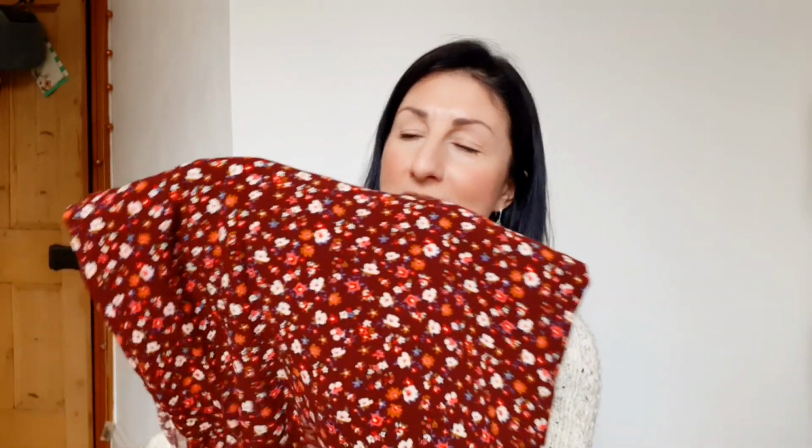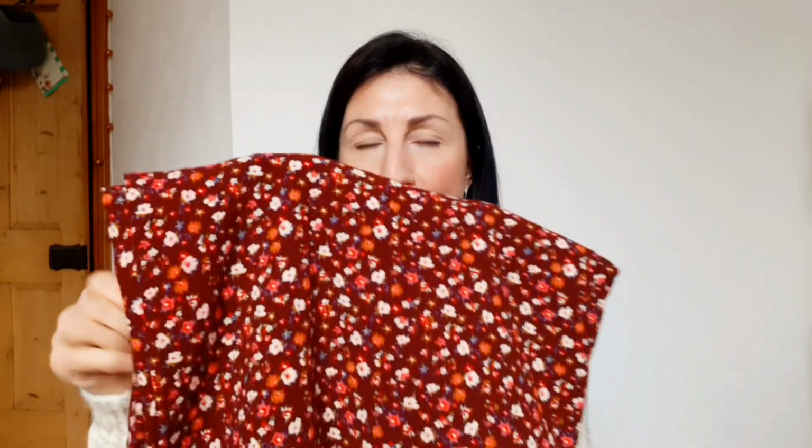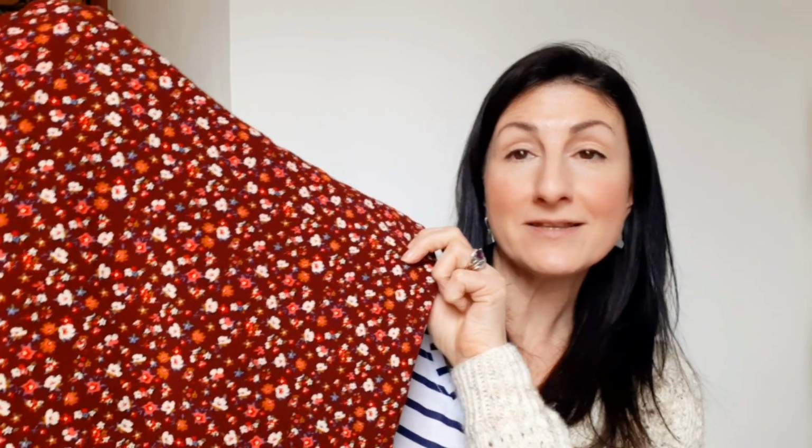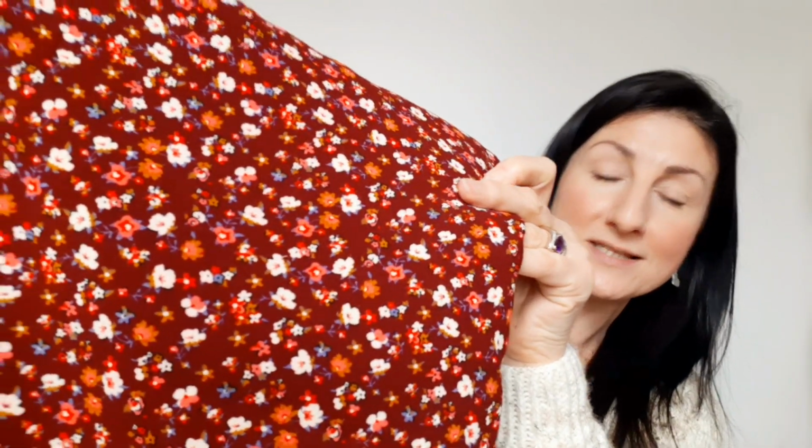So this is the fabric that I found. It is a viscose fabric. It's lightweight, but it's not too lightweight. It's actually got some nice weight to it, and it's a really nice quality. It has a maroon background. You might not be able to see that on the camera, but it has a maroon background with little flowers on there, little red, pink, white flowers, bits of blue in there too. So I really liked that. I thought that would work with this particular style dress.